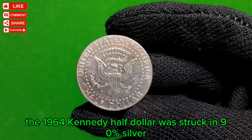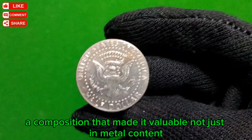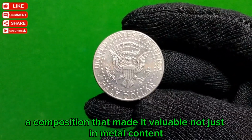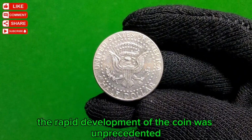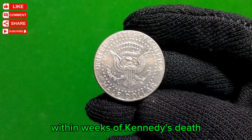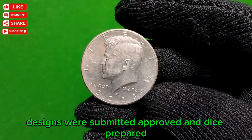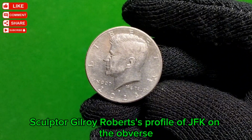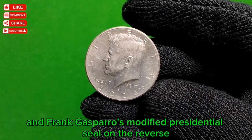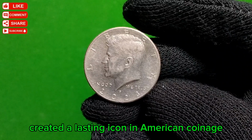It was a national tribute, struck with emotion, reverence, and public demand that bordered on devotion. The 1964 Kennedy half-dollar was struck in 90% silver, a composition that made it valuable not just in metal content, but in memorial symbolism. The rapid development of the coin was unprecedented. Within weeks of Kennedy's death, designs were submitted, approved, and dies prepared. Sculptor Gilroy Roberts' profile of JFK on the obverse and Frank Gasparro's modified presidential seal on the reverse created a lasting icon in American coinage.